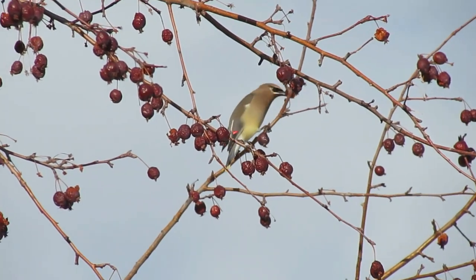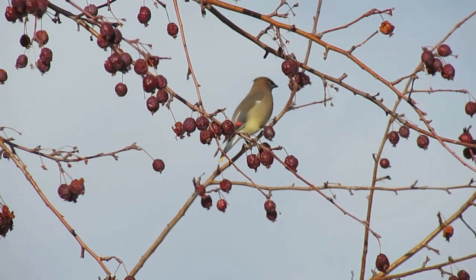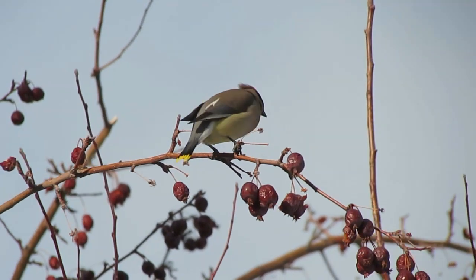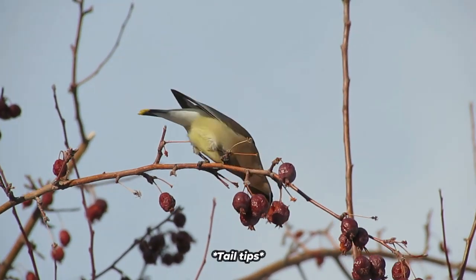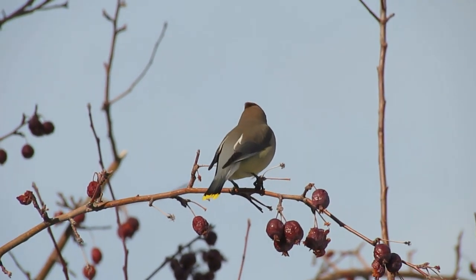The name waxwing comes from these waxy red secretions found on the tip of the secondaries of some of the birds. The exact function of these tips is not known, but they may help attract mates. Cedar waxwings with orange instead of yellow tips began appearing in the northeastern US and southeastern Canada in the 1960s.